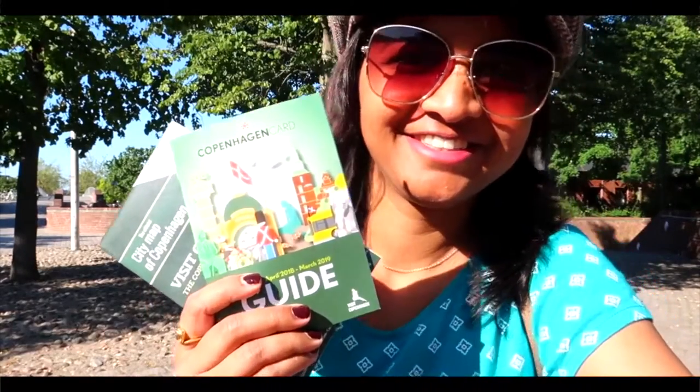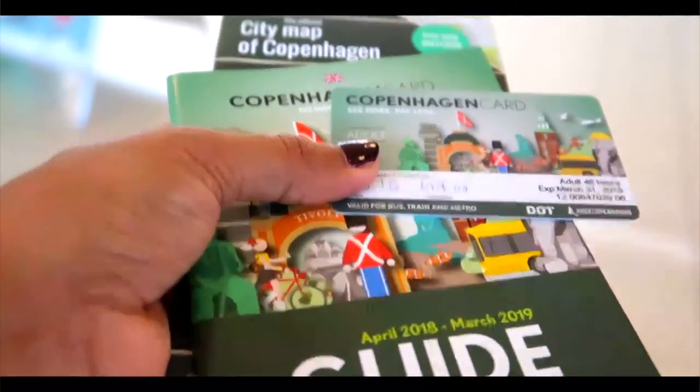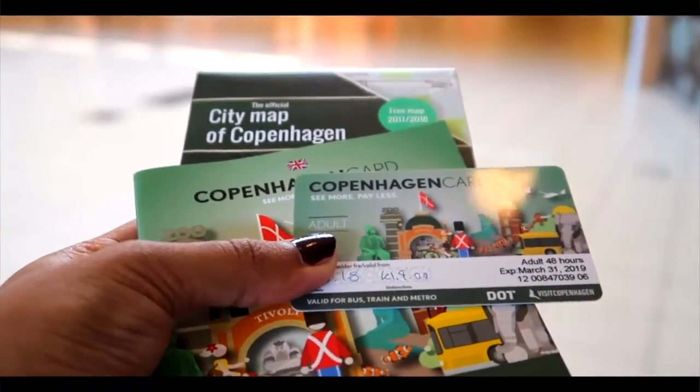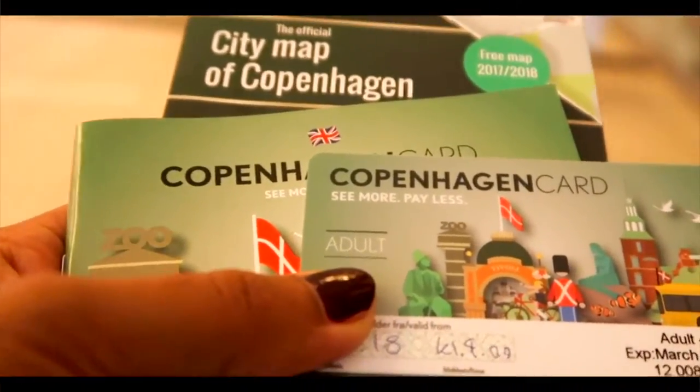We are in Copenhagen, Denmark. Let's do some sightseeing. If you want to cram lots of activities into 1 or 2 days, then the Copenhagen Card is the best option. That will give you free admission to the city's best attractions and includes free unlimited use of public transport.